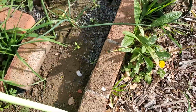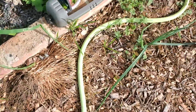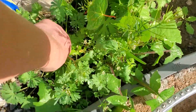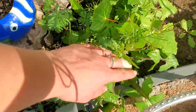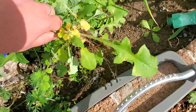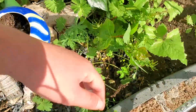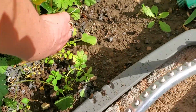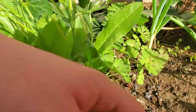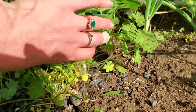These are herbs, like parsley and sage and fennel and dill. I think mostly that's what's popping up there. These are weeds. So I'm doing some weeding impromptu. This is what I do if I see them. I just pull them up and let them cover up the soil and feed the soil.